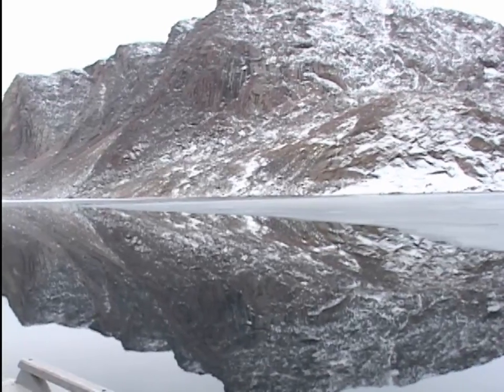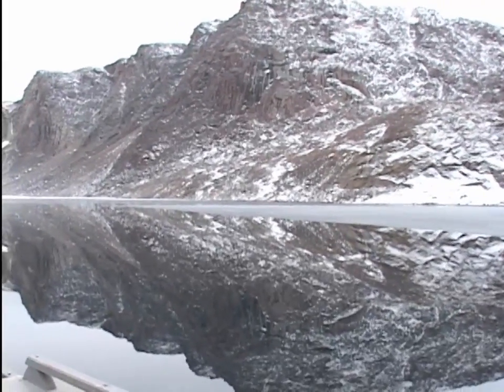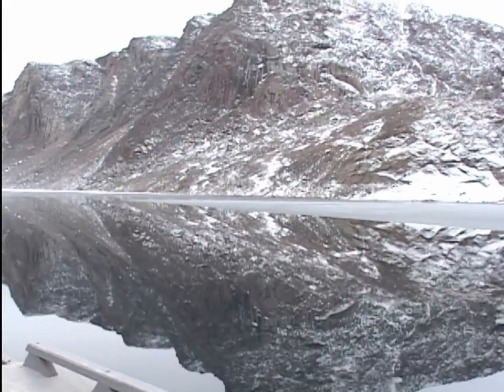We're pulling into this quiet cove. Our Inuit guide, Leslie, thinks he sees a polar bear way back at the far end of the ice edge.